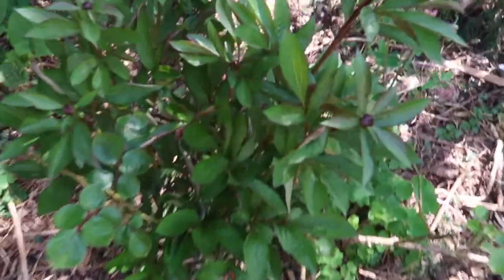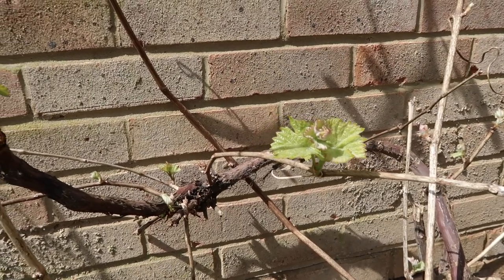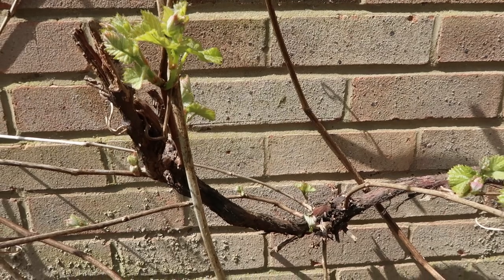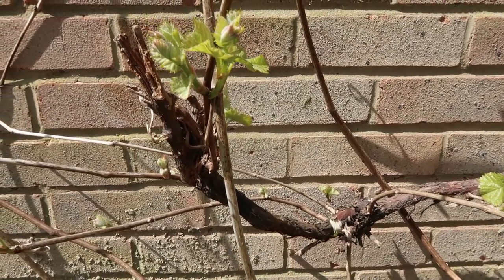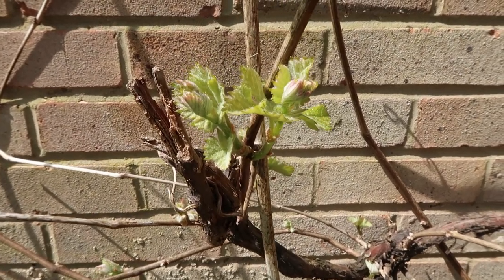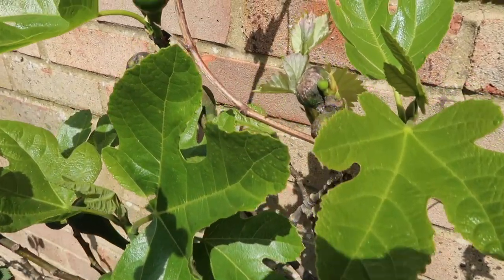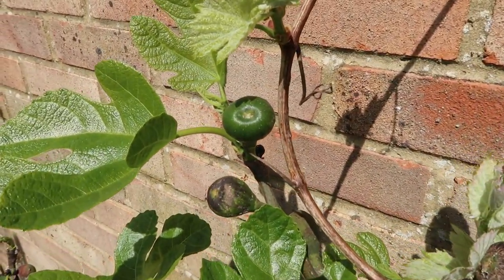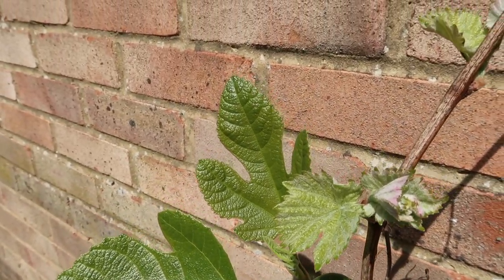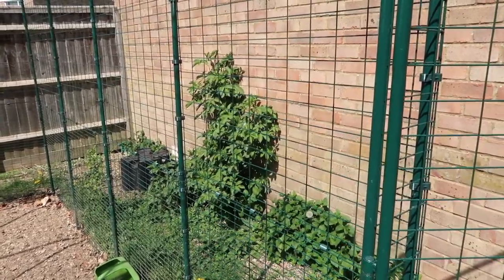The peony has started to get some buds. The grapevine is starting to get some leaves, and I'm hoping to train that to grow over the chicken run so that they get some shade. And we've got this fig tree here, which I might train over as well if it gets big enough. And we have an elder tree over there.